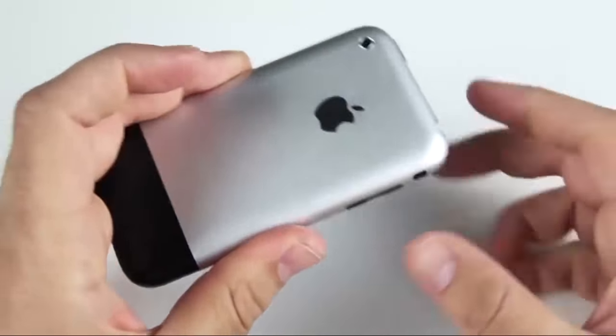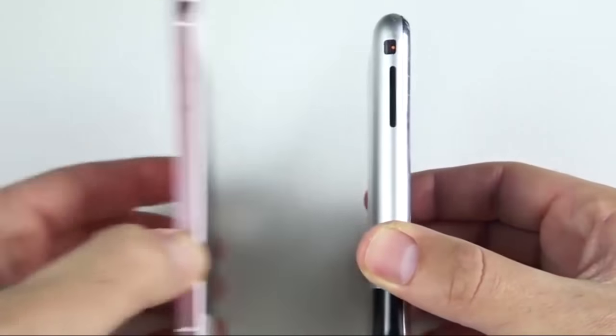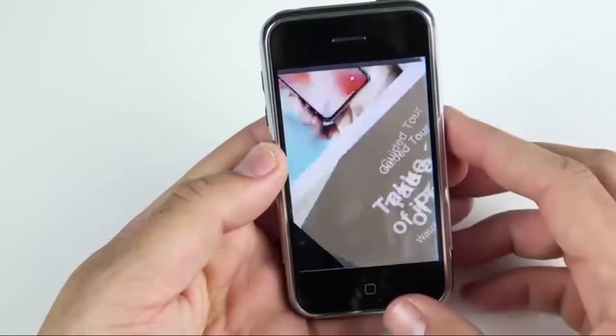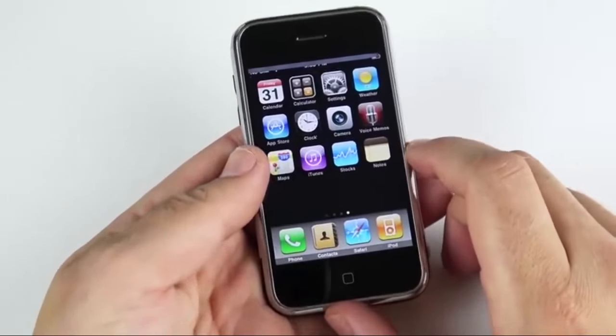The phone weighed 135 grams, which is pretty heavy considering how small it is, because phones like the SE are even lighter than this, even though they have bigger screens. So it's a chunky, weighty little phone. It feels premium even now. You could get this all the way up to 16 gigabytes as the max storage.